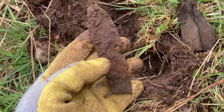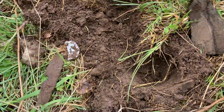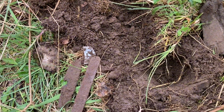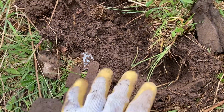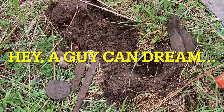Well, it kind of looks like we're already into the kitchen. I found what appears to be some kind of a big butter knife handle. Here's a knife, not really super old, and a mason jar lid. I already checked the hole. No gold coins, but there's always next time.